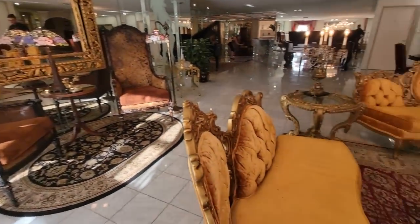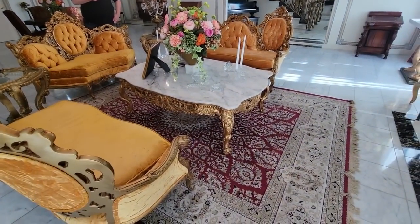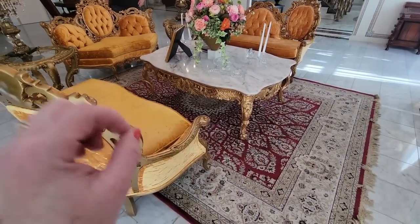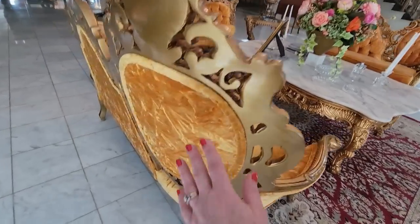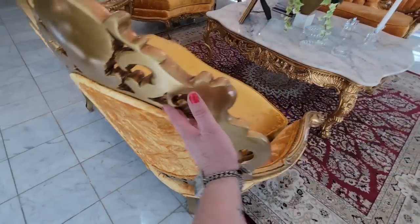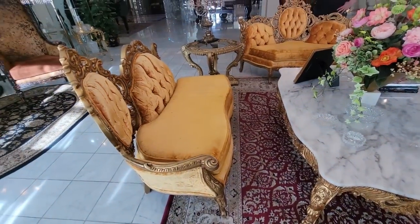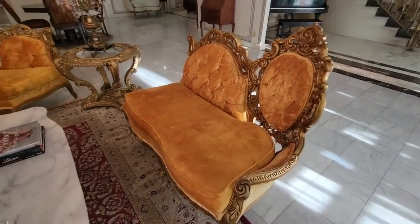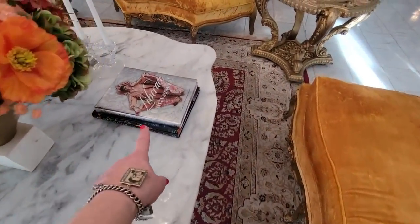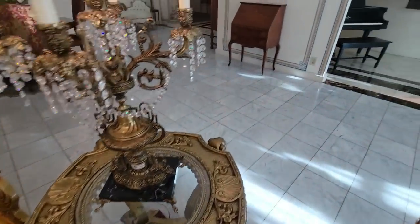But so this furniture right here was all original. Well, not necessarily original to the house, but it was originally Liberace's. And look at this crushed gold velvet. It's so pretty. Very French provincial. I have this book. I do. I have that book right there. Great coffee table book.